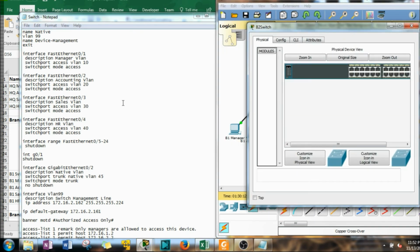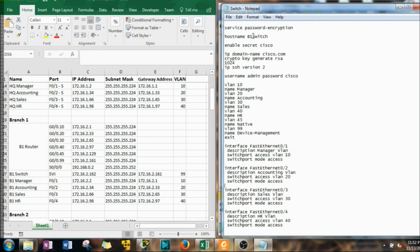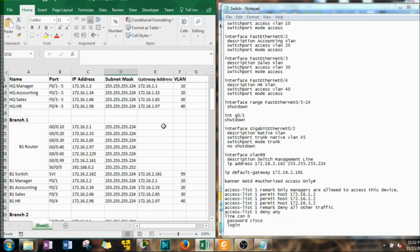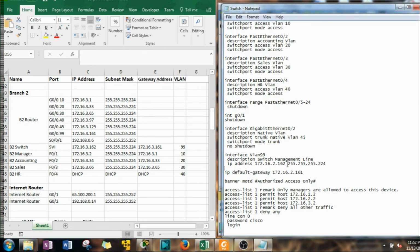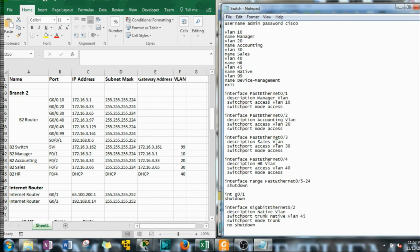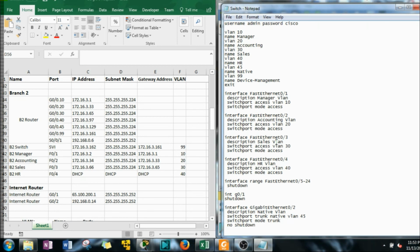Let's bring up branch 2. And we are going to change these yet again. This is going to be branch 2, and the rest of these should be the same, except when it comes to our switch virtual interface, of course, which is going to be a 3 there and a 3 there. The rest of that stuff should remain the same. Looking over some notes quick to make sure that we've got everything in there properly. I think we're good. So just changing those few addresses, and I think we are ready to rock and roll here.